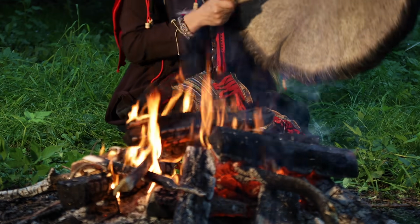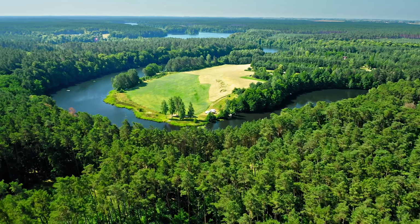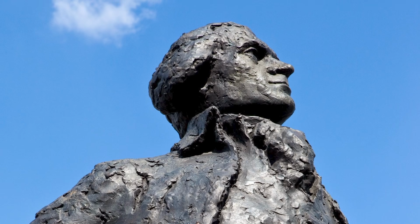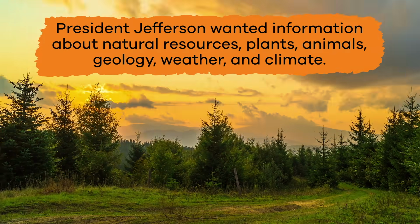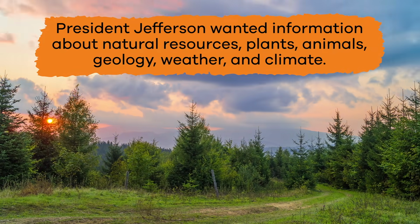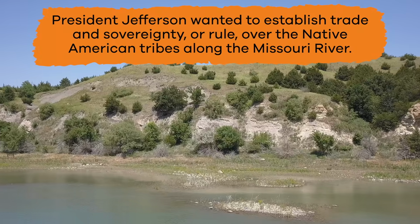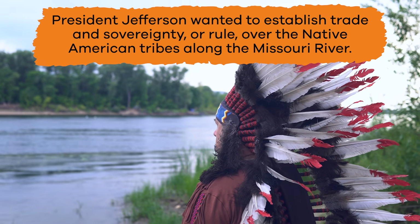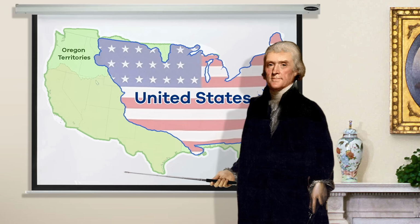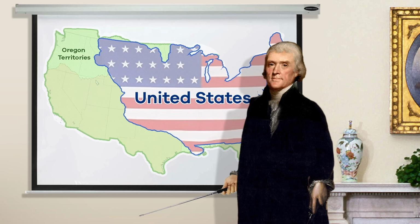Even though indigenous tribes had lived on this land for hundreds of years, the colonists had never explored these areas before, which is why President Jefferson wanted to have this land explored and mapped. He also wanted information about natural resources, plants, animals, geology, weather, and climate, and to establish trade and sovereignty, or rule, over the Native American tribes along the Missouri River. Jefferson also wanted to establish American ownership to the Pacific Northwest and Oregon territories.